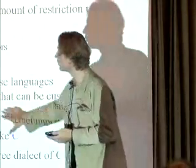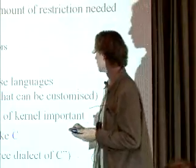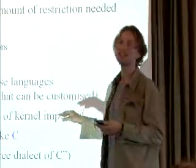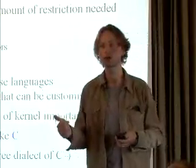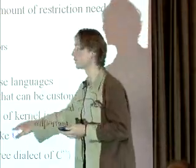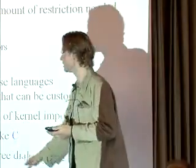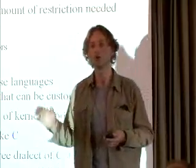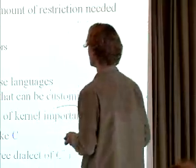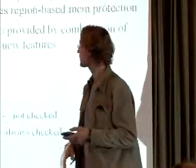And furthermore, what we required of this language was that it interfaced easily with the rest of the kernel or the rest of the environment that we're dealing with. So ideally, we wanted something like C. So we ended up with a crash-free version of C known as Cyclone, which we had to modify quite extensively to make it fit our purposes.